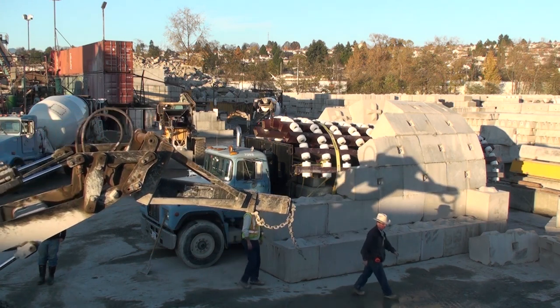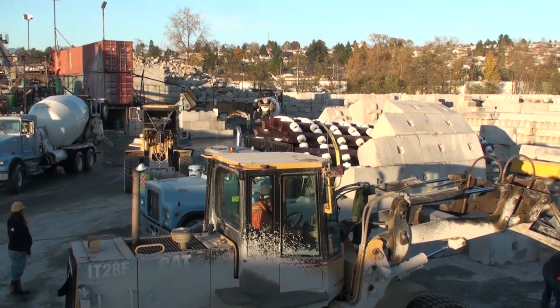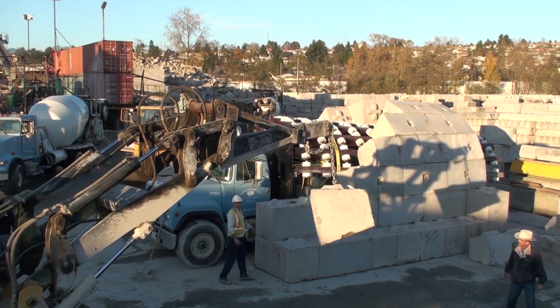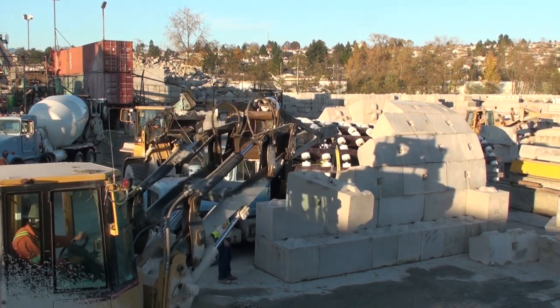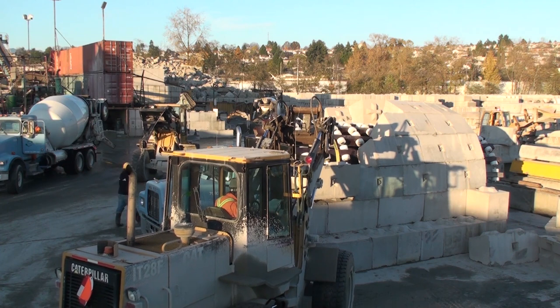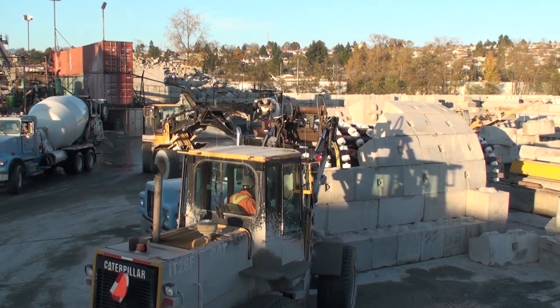But you can see it doesn't take very long to actually get individual blocks in place, particularly these square ones on the bottom. The arch blocks themselves go in pretty quickly as well until we get to the top. But once we get our operators used to this sort of thing, we're sure that we can have much faster construction time than what you're witnessing here.